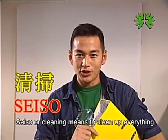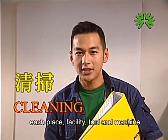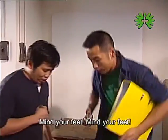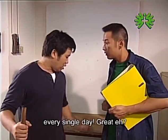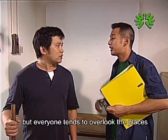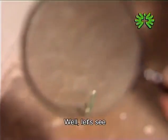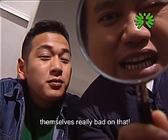Seiso, or cleaning, means to clean up everything in the workplace and make sure you examine each place, facility, tool, and machine, and make sure everything's in good order. Mind your feet! Mind your feet! I swept the floor and wiped the tables every single day. Great, eh? It looks clean enough in here, but everyone tends to overlook the places where they clean. Oh, like where? Well, let's see. Wow, that's terrible! Somebody could cut themselves really bad on that.